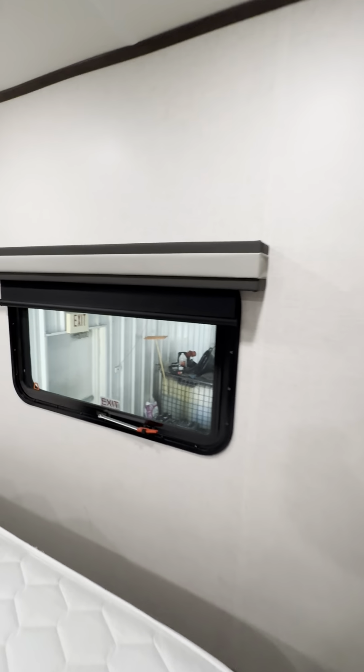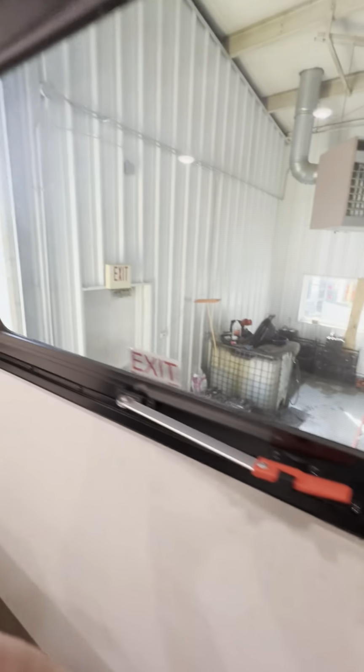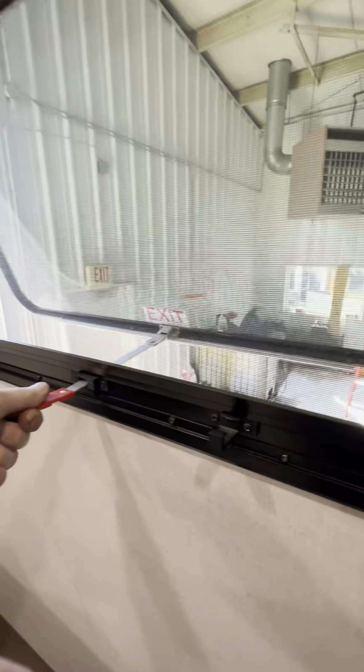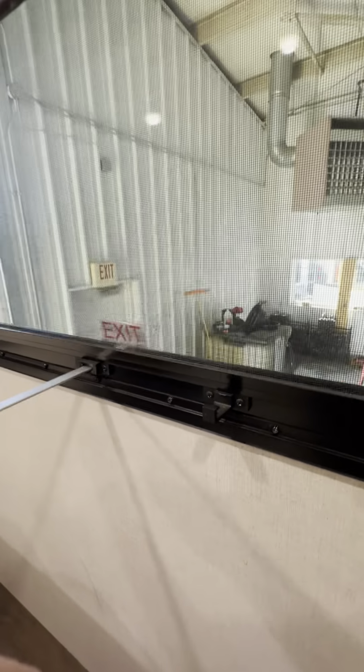The window over here in the bedroom will work as an emergency exit window. If for some reason you need to get out, you could pull the red tab over here, pull the screen out, push this handle up, and then shove the window completely out. You can also prop this window open for air ventilation if you want air coming in also.